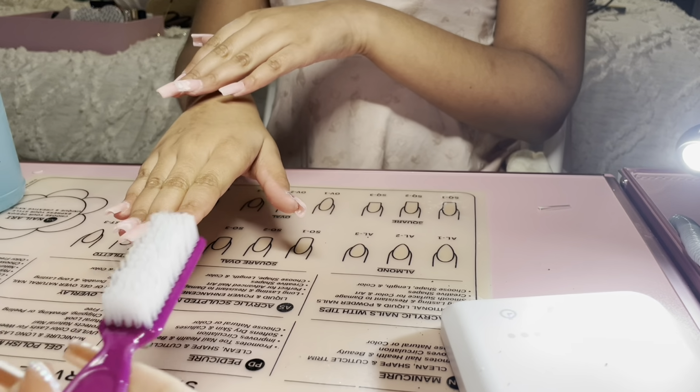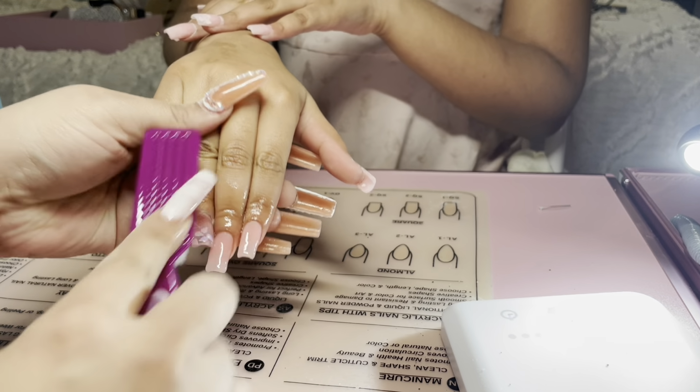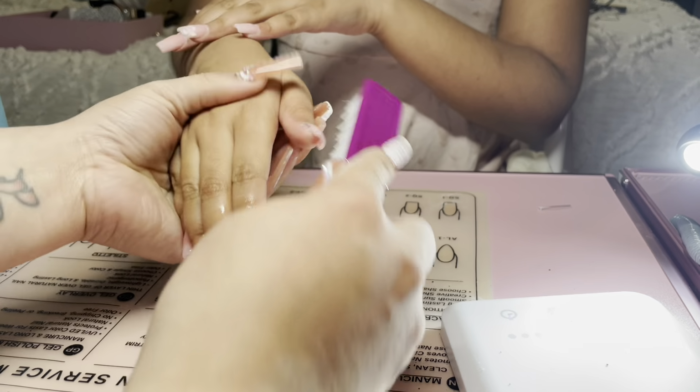So this is the swipe. And again, you can use this to clean the dust off the nails. And look at the reveal.